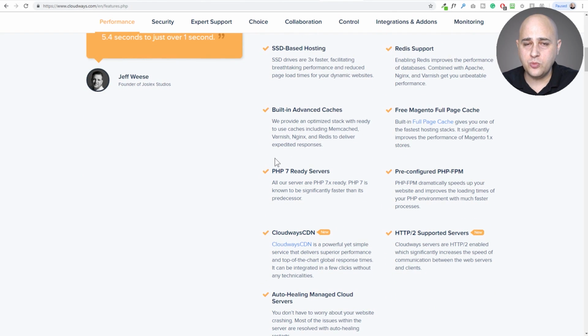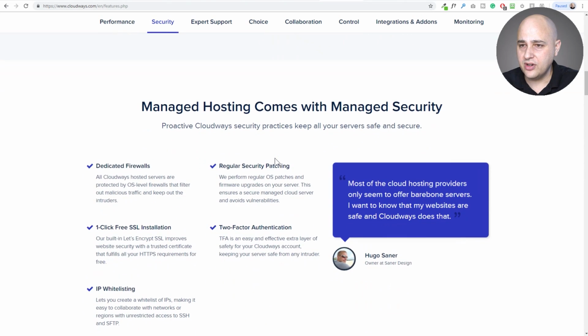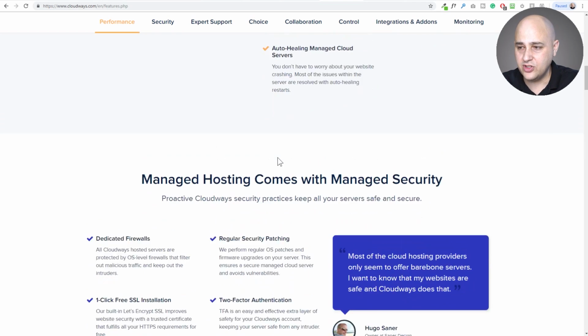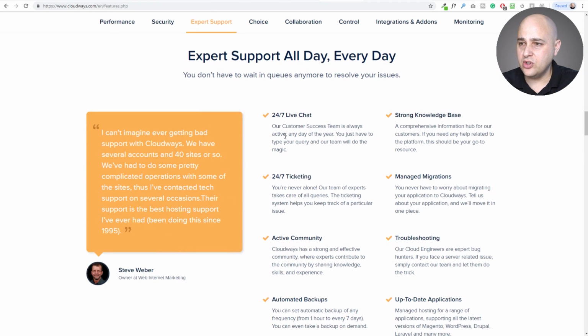You could run more than WordPress on a server, by the way, and you can obviously have more than one server. I want to get down to those WordPress specific features. They can have two-factor authentication. What's really interesting is collaboration. You can create accounts for team members that can have limited access to manage aspects of your servers. That's very, very cool.